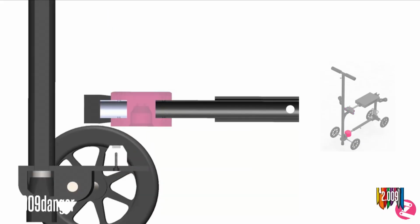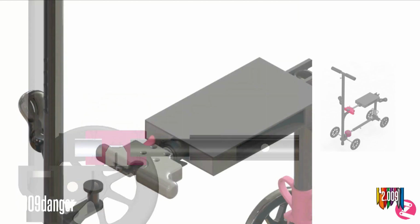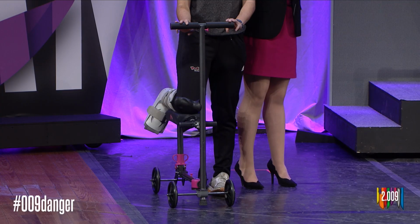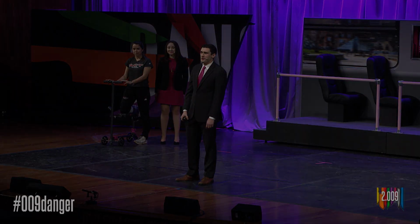The lower mechanism is magnetic, allowing the user to easily align and link the 2 crutches, while the top mechanism is a latch that pulls out from under the seat and clips onto the front section. We plan to price Zip at $280. Zip, let's walk and roll.